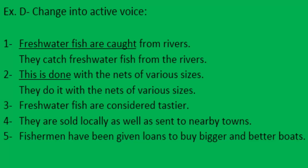So what you have to do is to first identify the subject, what you have to bring at the beginning of the active sentence, and then you have to identify the tense of the sentence. As "freshwater fish are caught from rivers" is present simple tense, you will use present simple in active voice.